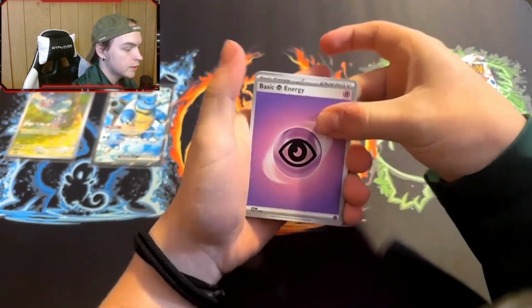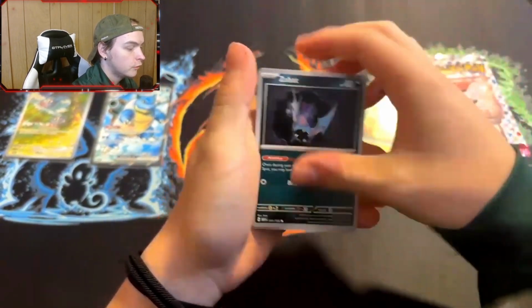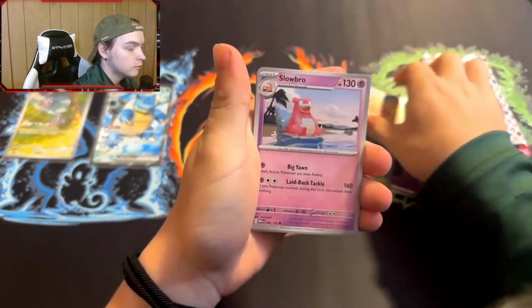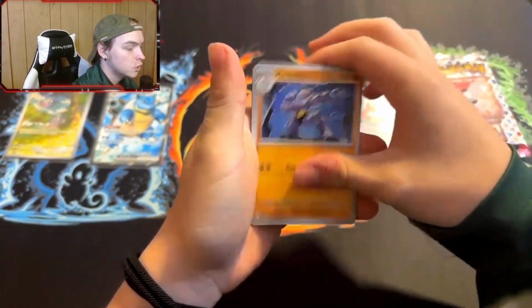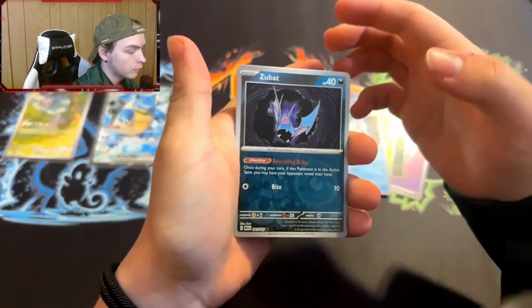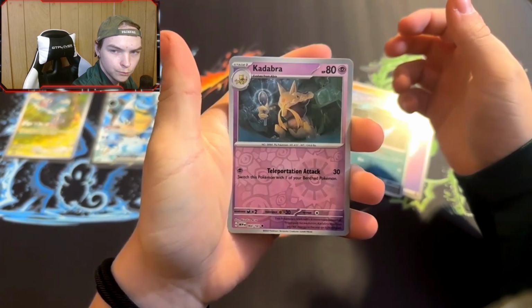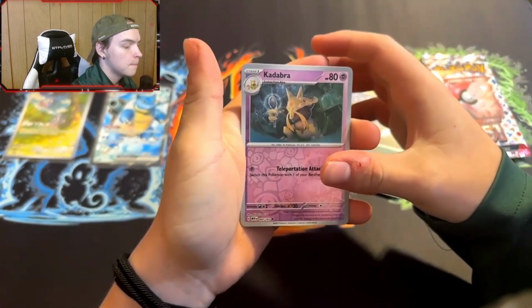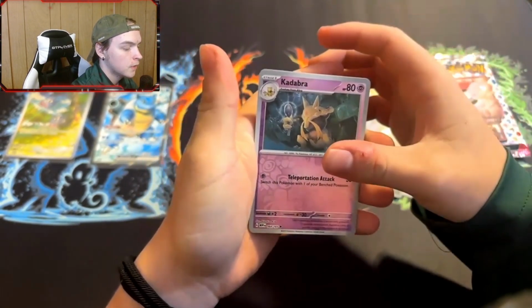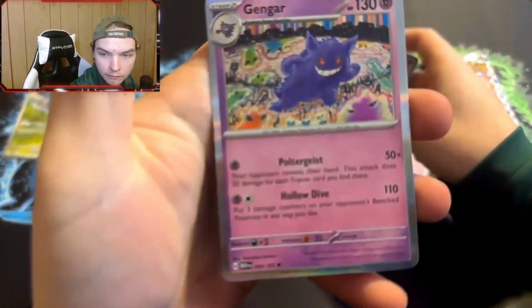It don't even matter. Psychic Energy, Grimer, Weedle, Zubat, Goldeen, Slowbro, Machoke, Dewgong. Another Zubat, but reverse Zubat. Another Kadabra. Reverse. And the rare is a Gengar. Pretty cool. Is Gengar good?